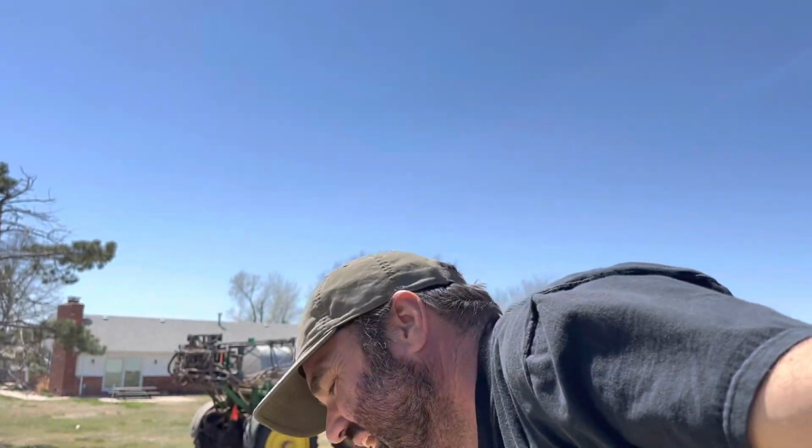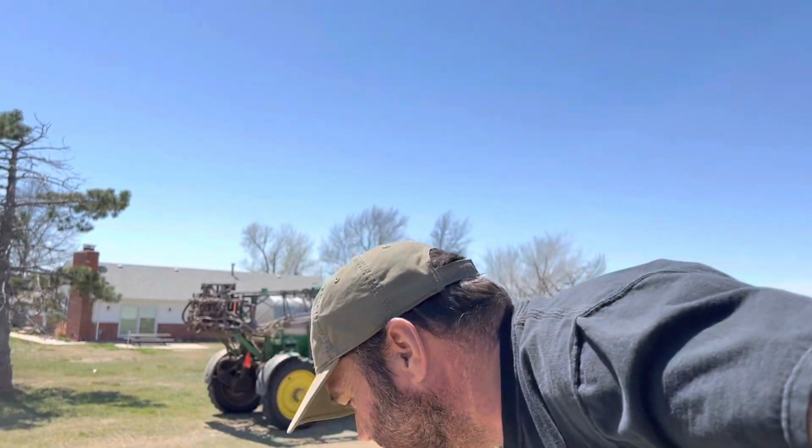Filling up again, getting ready to start on our last field. 130 acres, switching varieties of corn. There's different varieties, and this one is kind of our old racehorse variety. So we'll get the planter filled up and get after it.